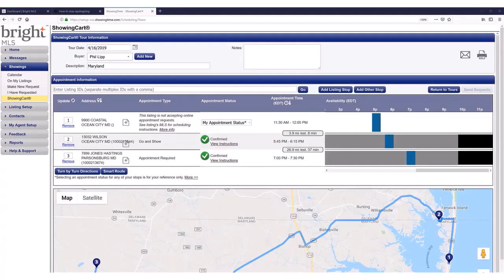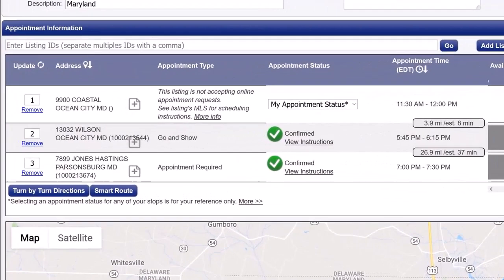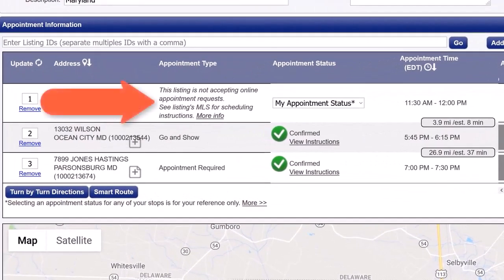Let's walk you through a specific scenario. As a showing agent, I've added 3 listings to a showing cart. One of those listings displays, "This listing is not accepting online appointment requests. See Listings MLS for scheduling instructions." So what do I do now?